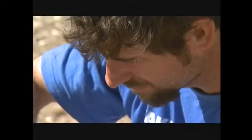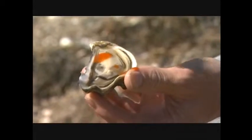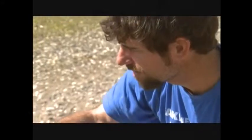Of course, some people don't want to eat oysters at all. They're different. You have to try it to see if you like it. And some people can't get enough. A little Tapatio. It's good to go.